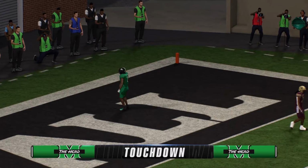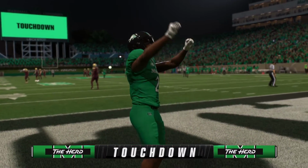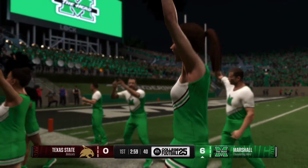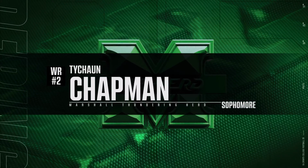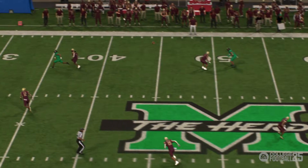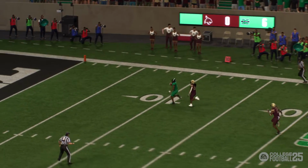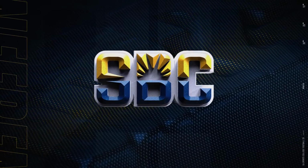Touchdown, Thundering Herd! Hauled it in and just kept right on running to the hallelujah land. You want to talk about a great way to start the game and set the tone early. It's so nice to have a quarterback just get himself into the game, get himself established. You make a couple throws, you lead your offense down the field, you score right off the bat. Could not have been a better start for that QB.